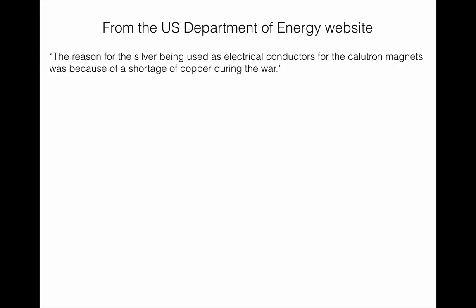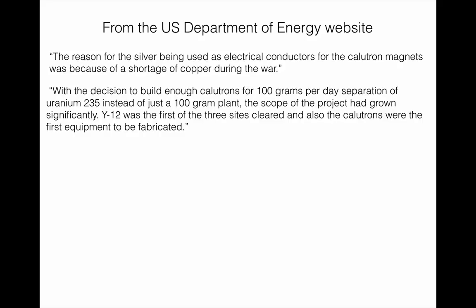But it gets even better because they decided to make a huge upgrade in this facility, and this is from the website as well. With the decision to build enough calutrons for 100 grams per day separation of uranium-235 instead of a 100-gram plant, the scope of the project had grown significantly. Y-12 was the first of 3 sites cleared, and the calutrons were the first equipment to be fabricated. Very interesting. They just had to grow it because they weren't making enough uranium-235 at some point. I think it was before they started manufacturing, but this facility was gigantic.